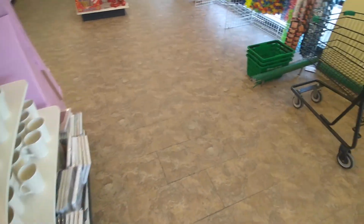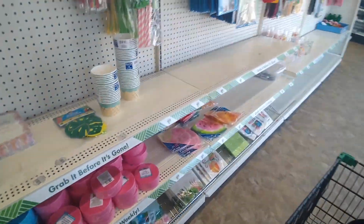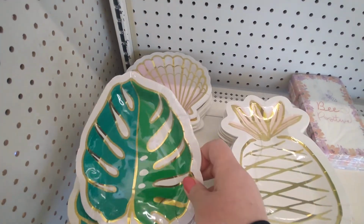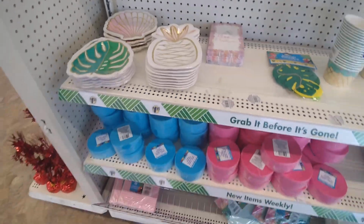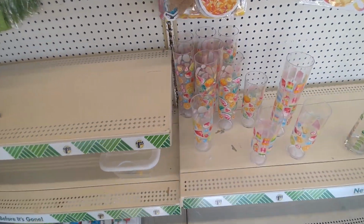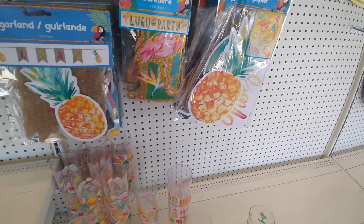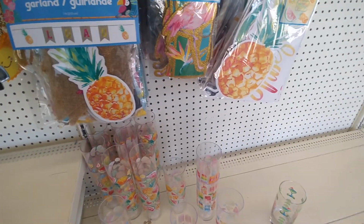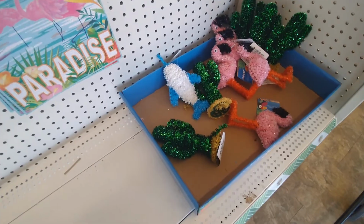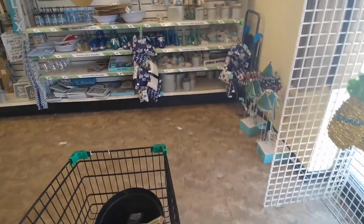Somebody just left a cart, so I'm gonna snag this real quick. I don't have a whole lot of summer stuff here. I haven't seen these yet though. They're plates. They're cute glasses. They have a lot of nautical stuff here, so let's scoot on over there. Oh, they don't have any of the sloths. I was going to grab one, but they don't have them here. But look at the nautical stuff.